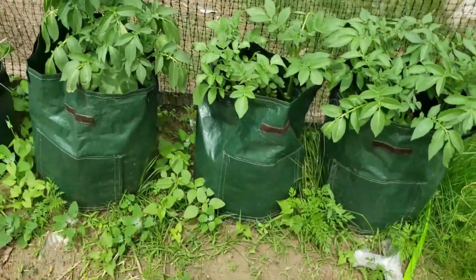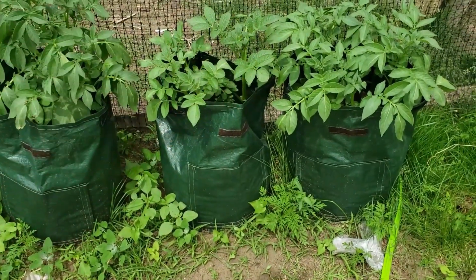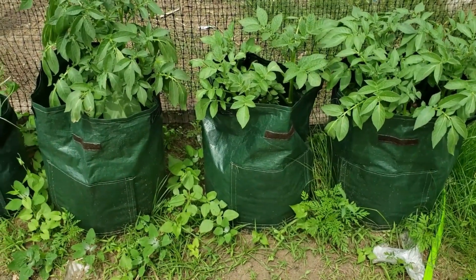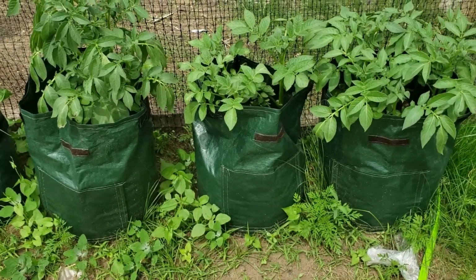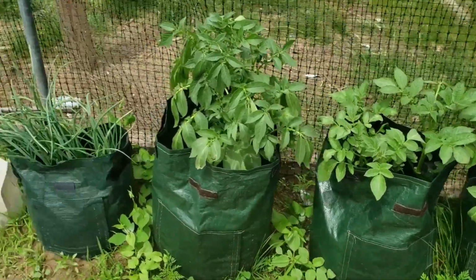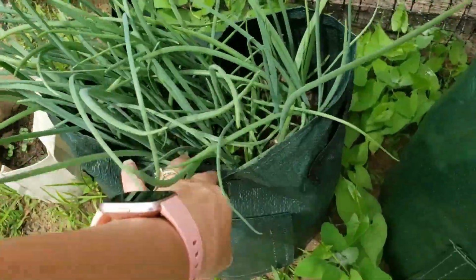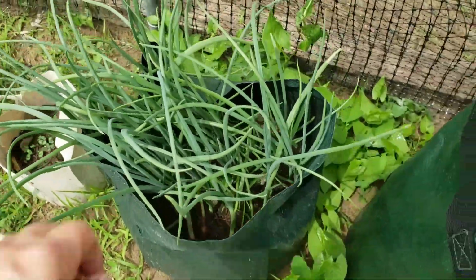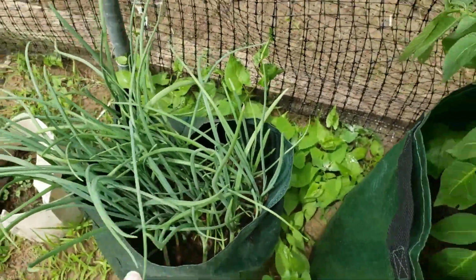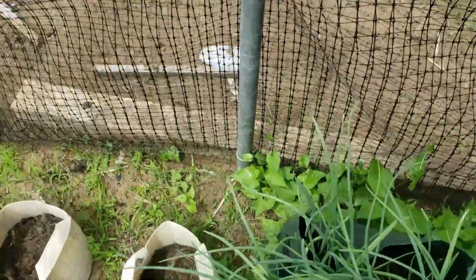My 3 bags of potatoes are doing really well. I just added some more dirt in there because I only had the bags halfway full, because you have to keep adding dirt as the plant gets taller. So probably in a few more days I will add some more dirt to that. These green onions I planted really close together, and they're doing really well, just to use them as the green onion part. I didn't want the bulbs on the end getting very big. So those are doing awesome.